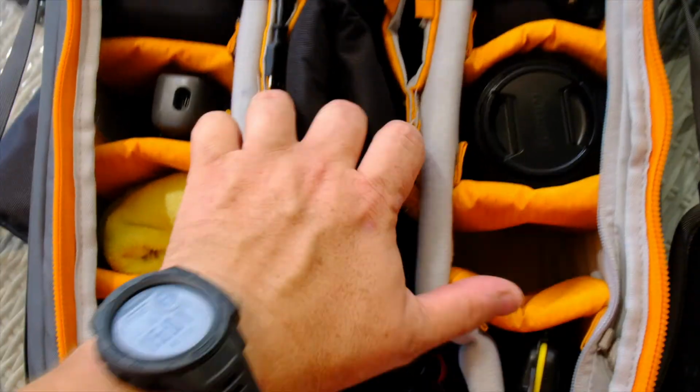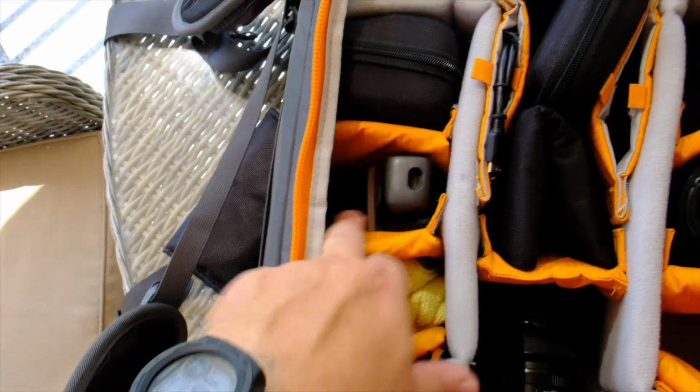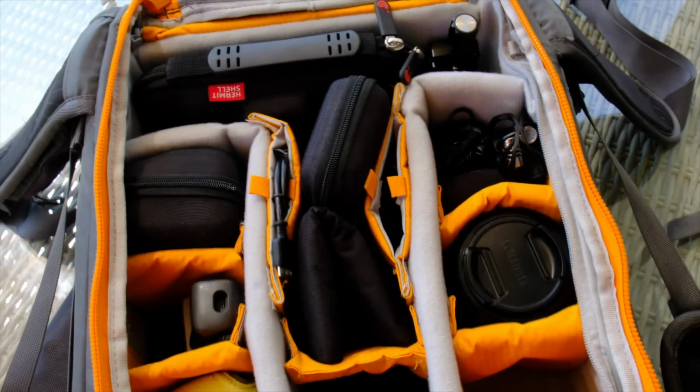My lenses, filters, spare batteries, drone, nodal slide, drone controller, DJI Pocket, but no GoPro. Don't carry that. 55 to 200, and my audio gear.